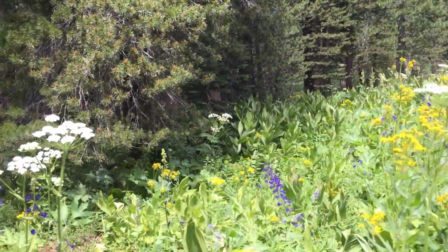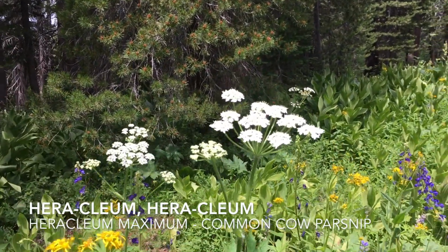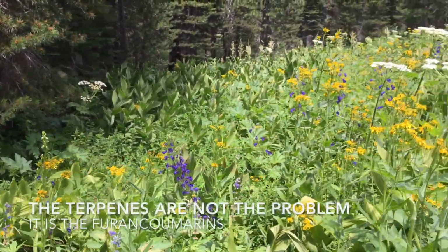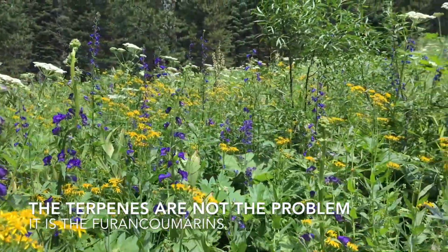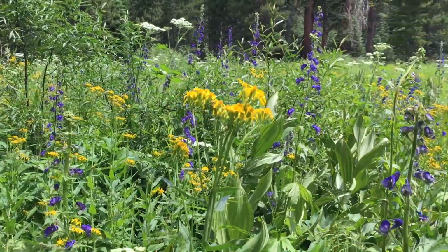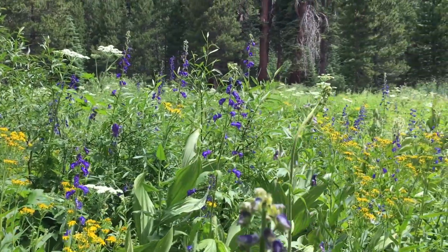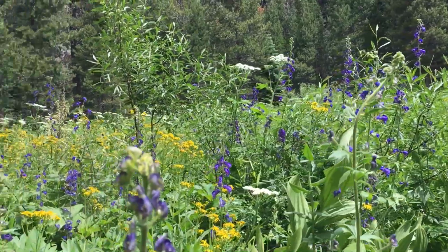There's this Heracleum or cow parsnips, which I believe has some type of phototoxic terpene, probably, that you get on your skin, and then the sun falls on it, and the photons from the sun burn a hole in your skin. I had this happen before. Not pleasant.